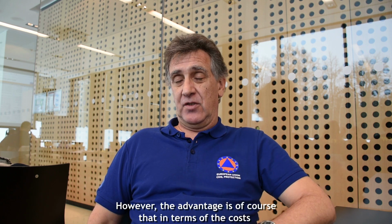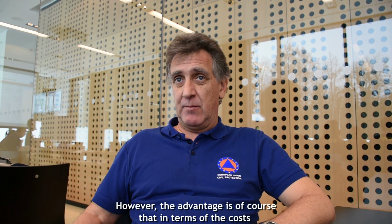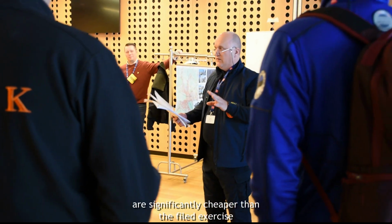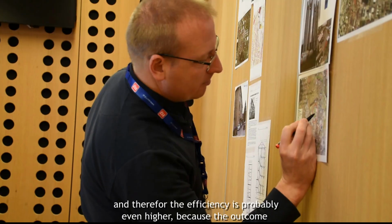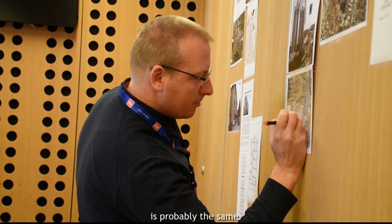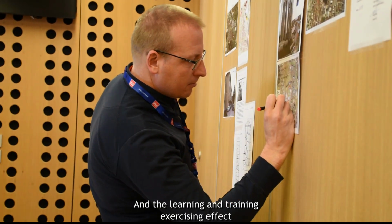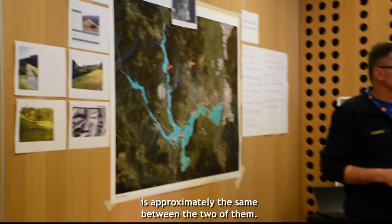However, the advantage is, of course, that in terms of the costs, a tabletop exercise is significantly cheaper than a field exercise, and therefore the efficiency is probably even higher, because the outcome is probably the same, and the learning and training effect, the exercising effect, is probably approximately the same between the two of them.